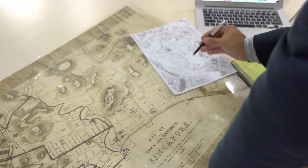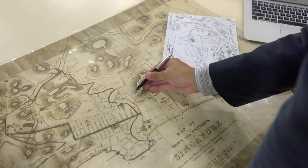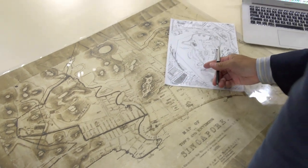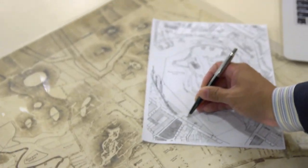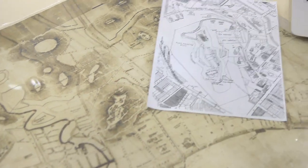All these wells, water sources, tanks, you know, the water tanks, are really toward the foot of Fort Canning. And what we have here, even in 1921, they're still accessing these water sources, the well where today is, or formerly was, the River Valley Swimming Pool. So here we are.